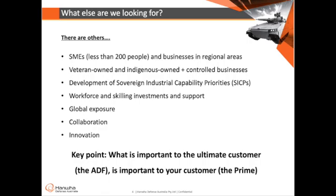Now, some other things that are important, and you might not intuitively jump onto these. The key point here is what is important to our customer, Defence, is important to us. So if you're providing a quad chart to us, like you would an RFP, like you will at the trade show, how are you reflecting what you know we need to do for Defence in what you're saying to us? If you can draw that link, it makes our job easier.